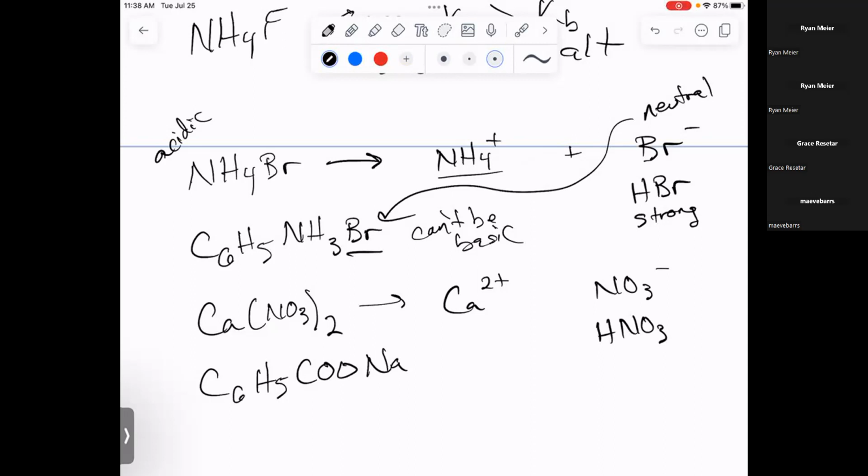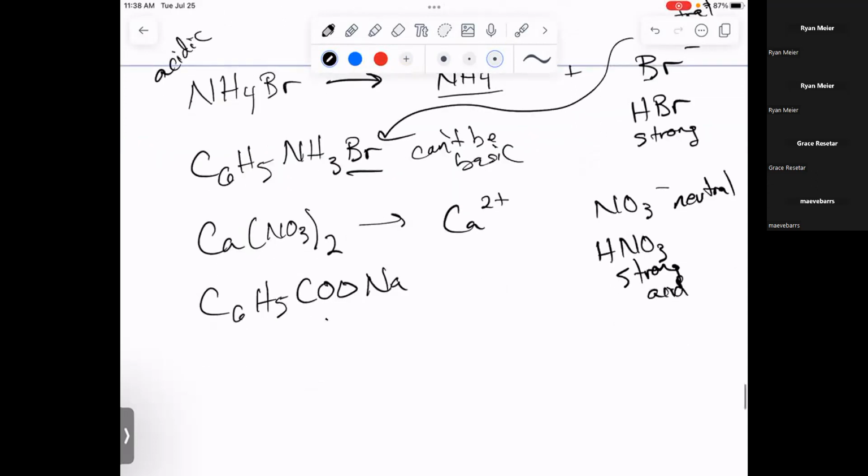It's also one of our strong acids. So if that's strong, that again means that nitrate is neutral. So if nitrate's neutral, it can't be a basic salt if the anion's neutral. So really we're only left with one other option here, this very last one. Now this one's written, admittedly, in a little bit of a weird order. It wrote sodium at the end, but sodium is the cation here.